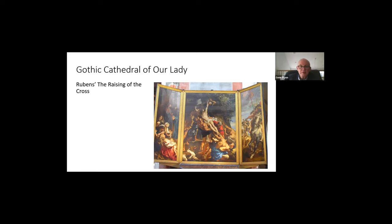He also took us to the Cathedral of the Notre Dame, which is not the Paris Notre Dame, but the Antwerp Notre Dame. And it's a huge cathedral, and it showed Peter Paul Rubens's works. And one of the beauties of this is we saw this painting of Rubens, and this is called Raising of the Cross. And it's what they call a trifold painting, that the two sides can fold up and protect all three panels.